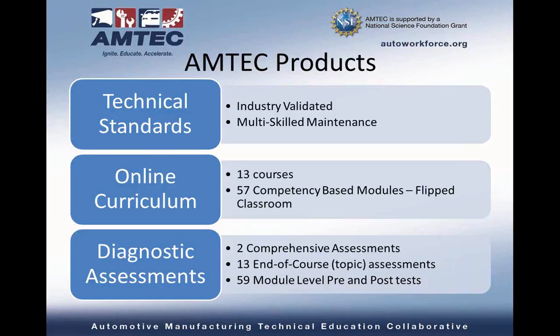Since we had standards, now we can make some data-driven decisions that were helpful in terms of being able to understand what industry needed and how the colleges could go about meeting that. As a result, we've developed 13 courses that are subdivided into 57 competency-based modules, all of which employ a flipped classroom methodology. And we also have 2 comprehensive assessments that act as an end-of-program assessment for a number of college programs in terms of meeting their Perkins requirements for that end-of-program.